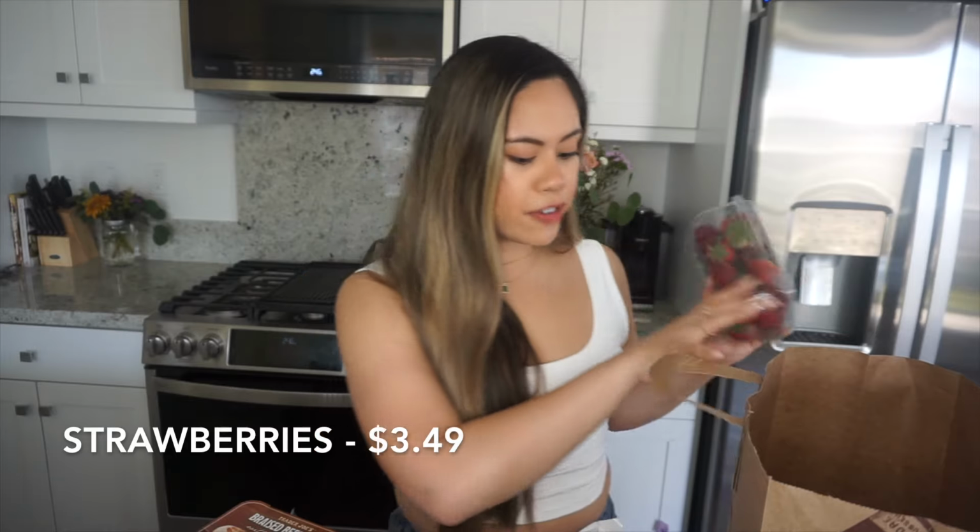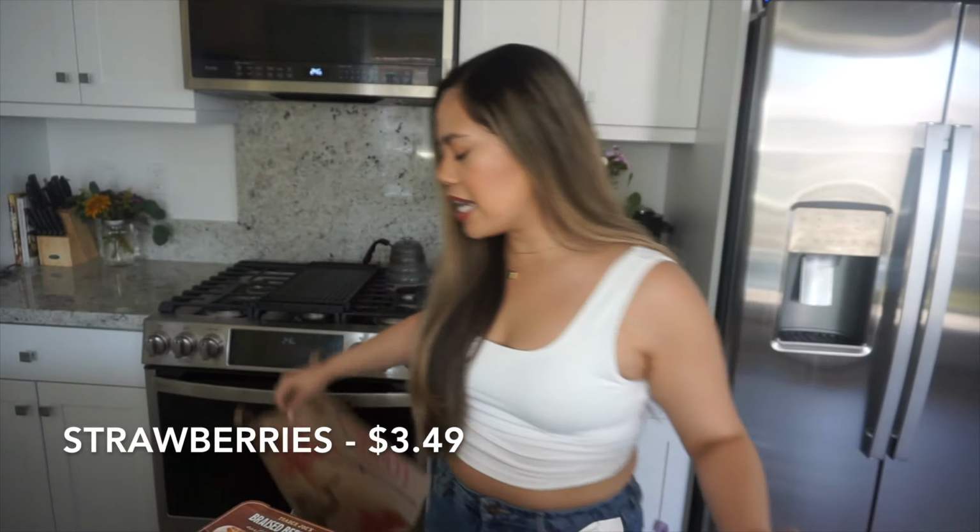And then the last thing are some strawberries just for snacking. Love having strawberries on hand. And that is everything I got in this haul. This is probably going to last me and my husband, honestly, maybe about 10 to 12 days, maybe close to 2 weeks if we're pushing it. We do eat out, I want to say maybe 1 to 2 times a week. So this is definitely going to last us a while.